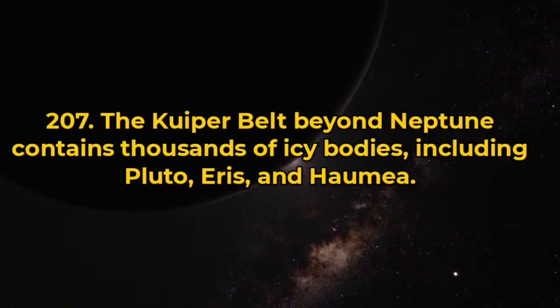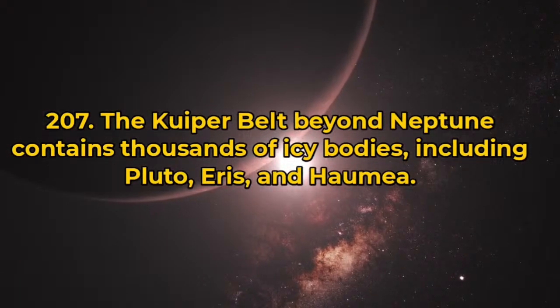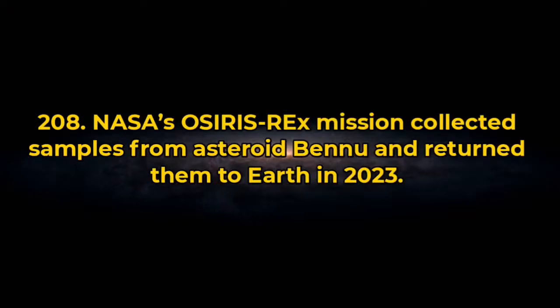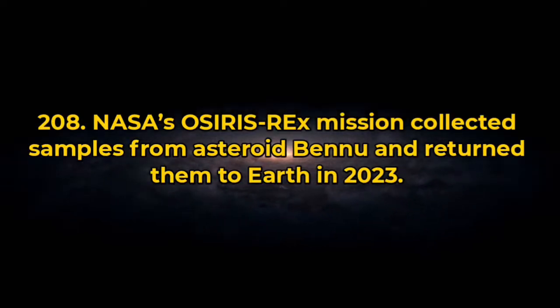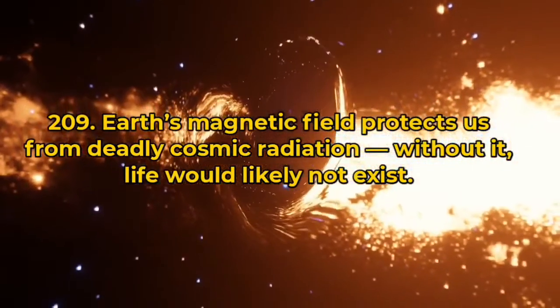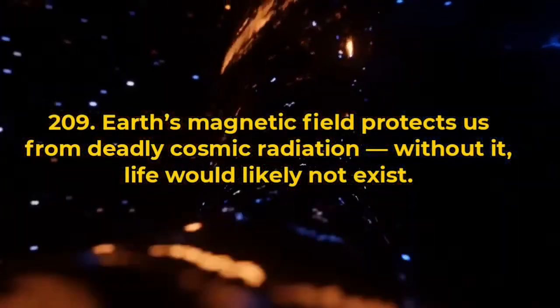207. The Kuiper Belt beyond Neptune contains thousands of icy bodies, including Pluto, Eris, and Haumea. 208. NASA's OSIRIS-REx mission collected samples from asteroid Bennu and returned them to Earth in 2023. 209. Earth's magnetic field protects us from deadly cosmic radiation. Without it, life would likely not exist.